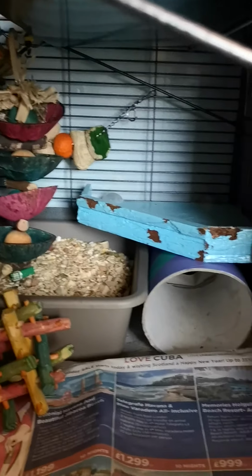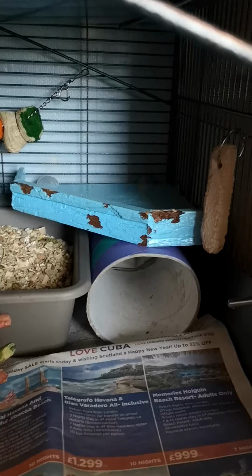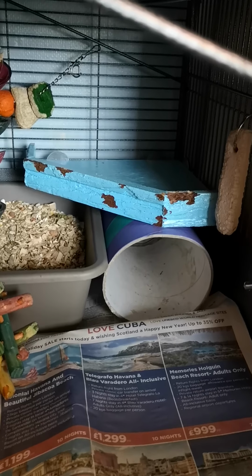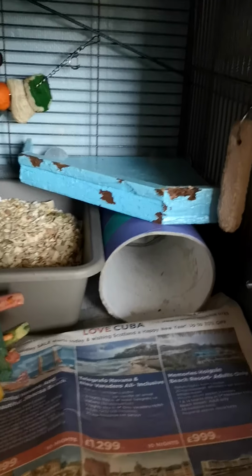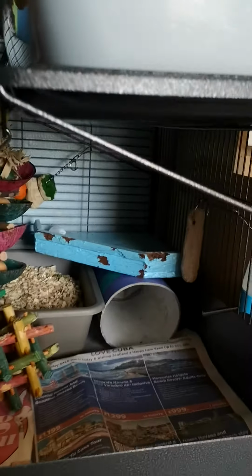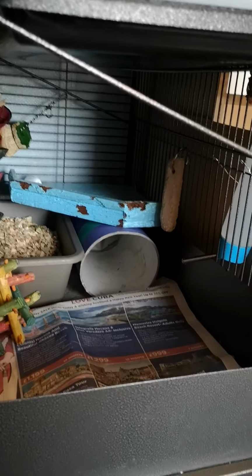So in this corner we have the blue Trixie corner shelf. It didn't come blue, we painted it, and there's a cardboard tunnel underneath that. We usually have a hammock hanging underneath here, but that's in the wash.